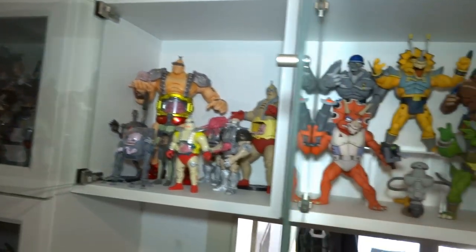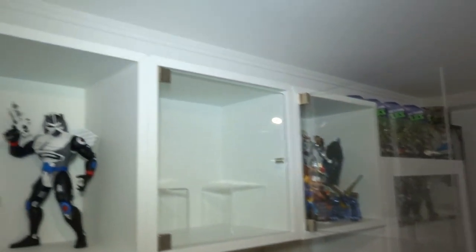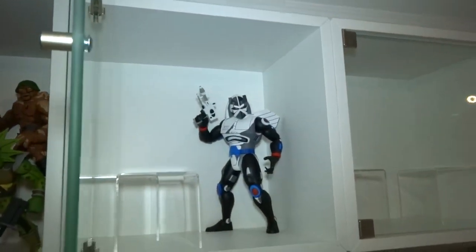But we're not done yet, because I have these nice little cubes that are relatively new. I got Chrome Dome from the NECA version.